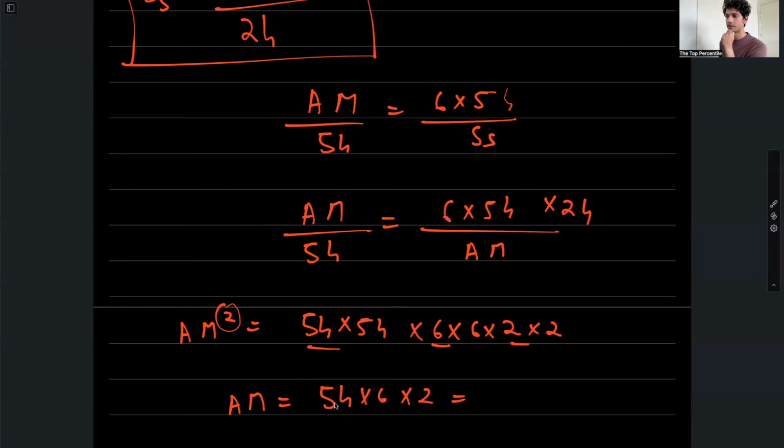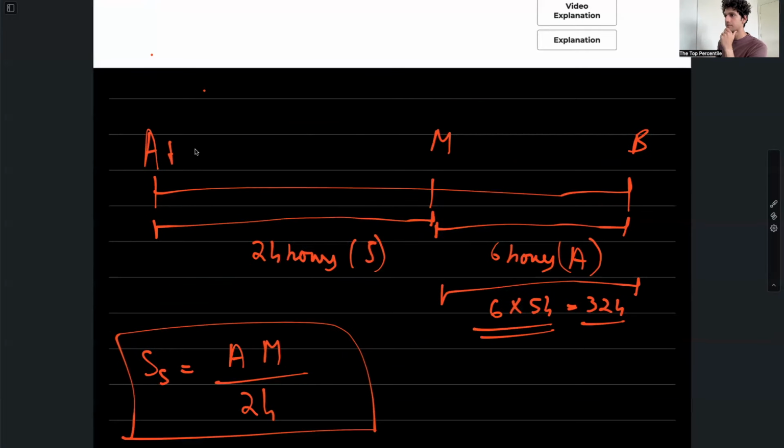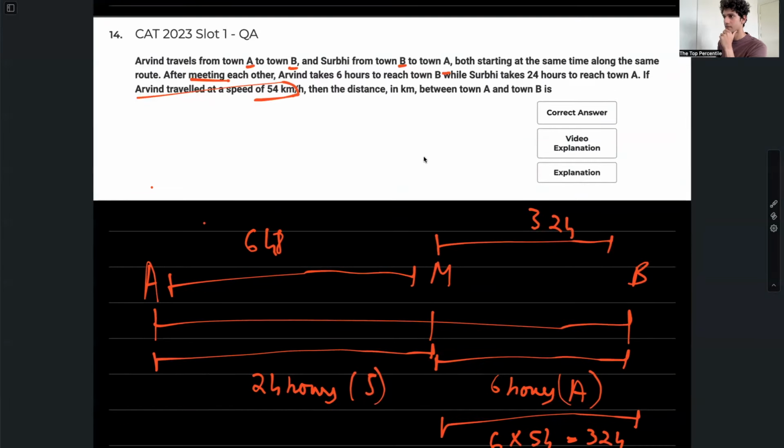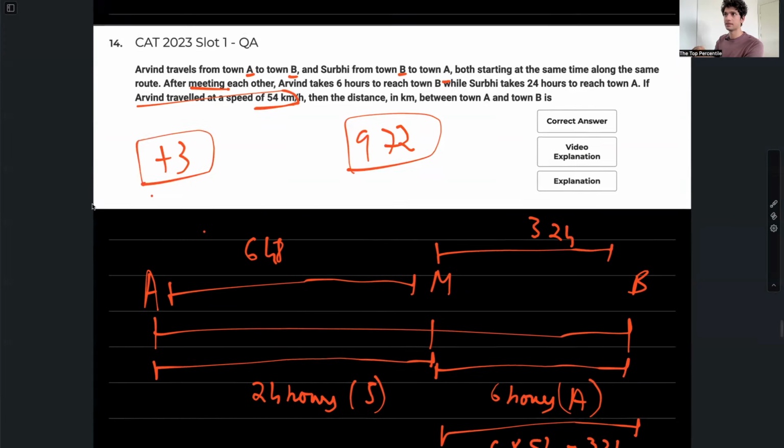So AM would give us 54 into 6, which is 6 into 50, that is 300, plus 6 into 4, which is 24. So that's 324. 324 into 2 is 648. So we know that AM, this distance, is 648, and 324 gets added for MB. So the total that we would now get is 648 plus 324. Just add it up. I am just doing this as soon as I can. So that's 972. Again, it's a data question, so I can't really check, but that should be 3 marks in the bag.